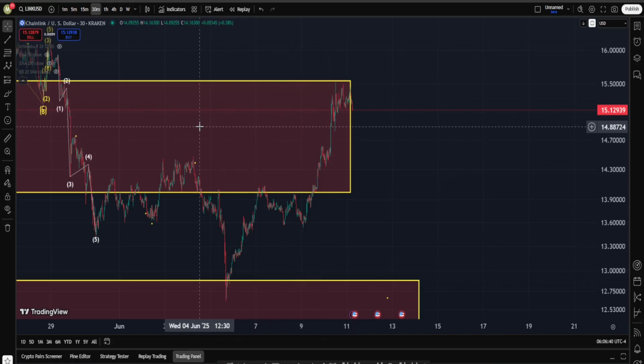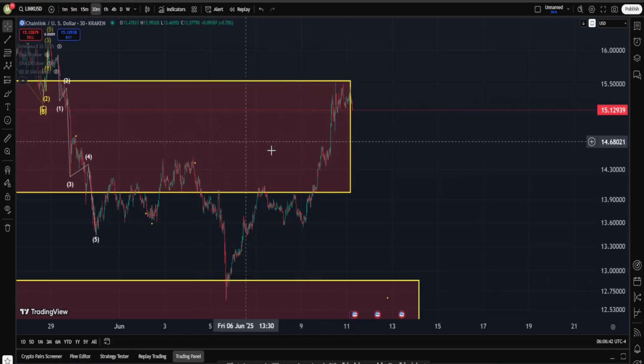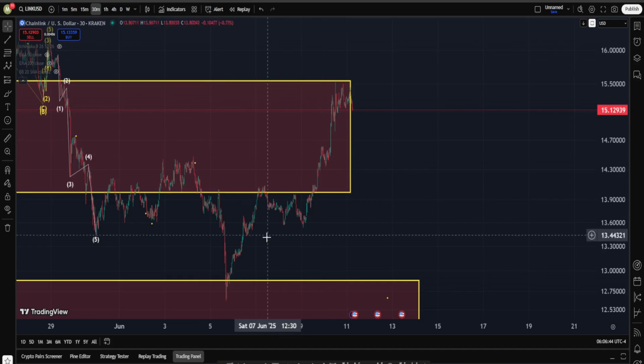Okay, hi everyone, welcome back, and in this update we are going to check out Chainlink's price chart, and I think in the short term we are able to see some beautiful optimistic signs.